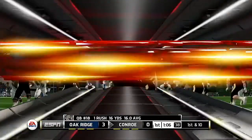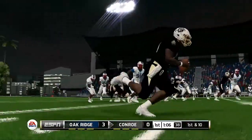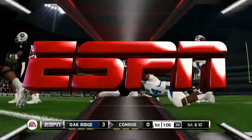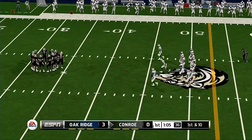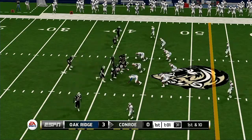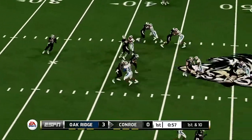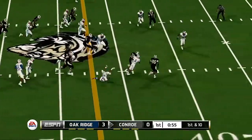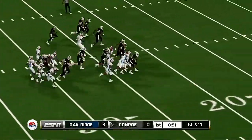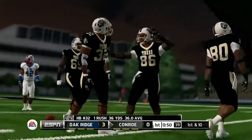Yeah, that was a situation where the quarterback knew he could pick up the first down if he kept it himself. That's a good decision. From their own 42-yard line, first down. He's at the 40. Tackle right around the 22-yard line.